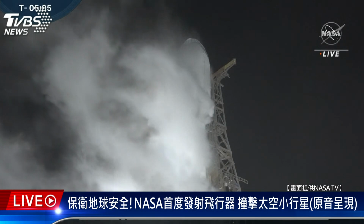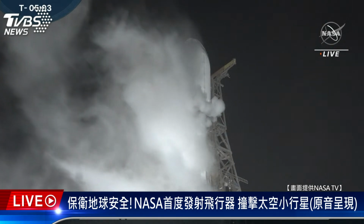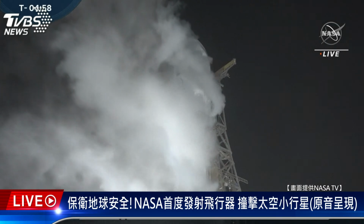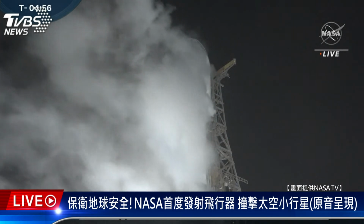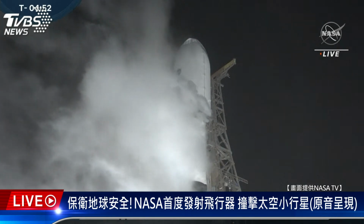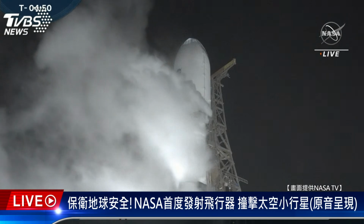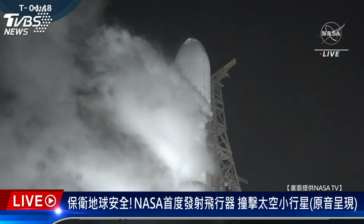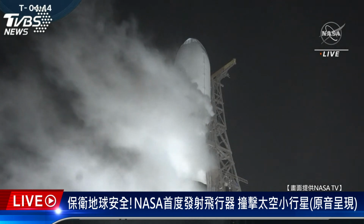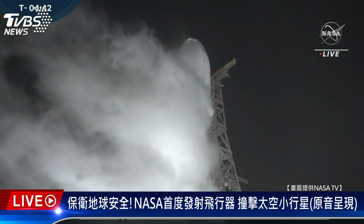And we should be hearing... Spacecraft is on internal power. We just heard a call out for spacecraft on internal power. It's good news, exactly what we want to hear. Our view is a little bit obstructed right now by the venting off the side of the rocket. And that structure you see just to the right is the transporter erector. And that is the strong back.